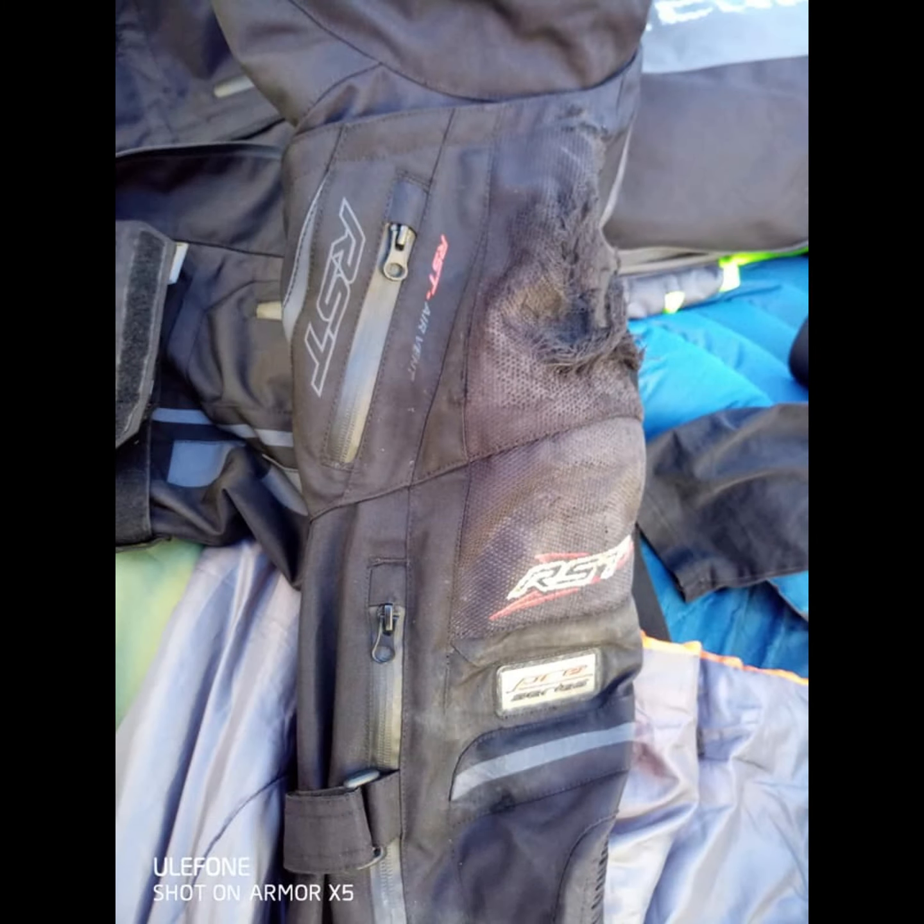And I'll put a picture in to show you what their textile gear did for me. Because without their gear, I probably would be having a skin graft to my shoulder right now. So well done RST, and I thank you for that.